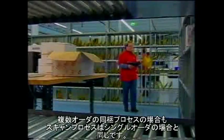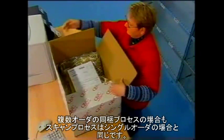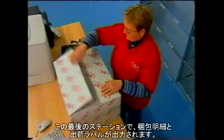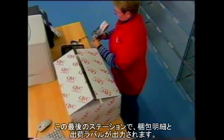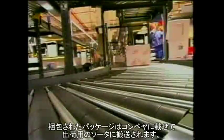If the order only includes a single jewelry item, it's placed in a jiffy bag and sent directly in secure German post containers. For combined orders, such as Mrs. Krause's, the scanning process is identical to that for single-item orders. At this last station, the pack slip and the shipping label are printed. Then the conveyor sends the completed carton to the outbound sorter.